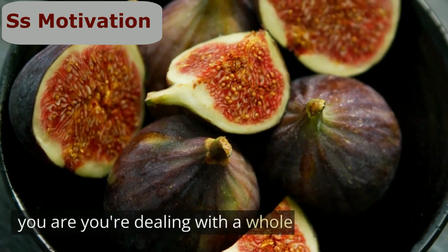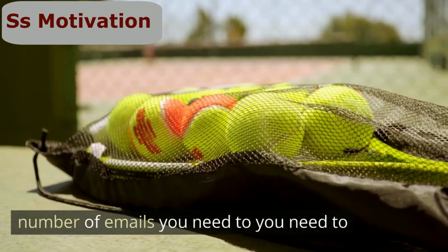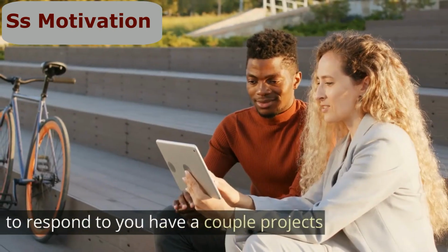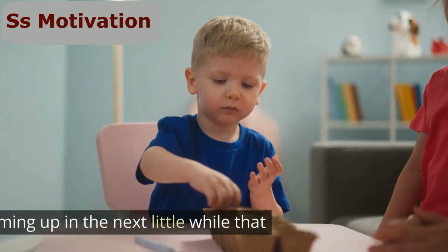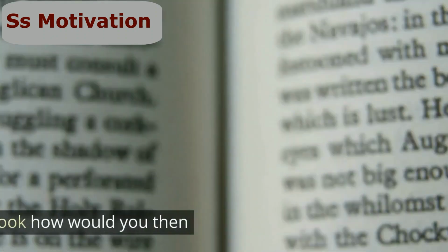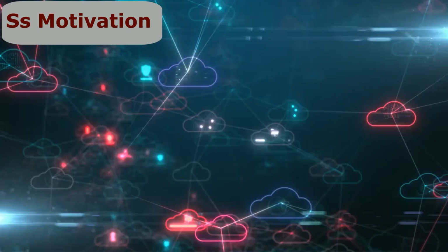You're dealing with a whole bunch of different tasks. You have a number of emails you need to respond to. You have a couple of projects on the go. You have a couple of meetings coming up in the next little while that you have to book. How would you then organize all those tasks as part of the GTD system?